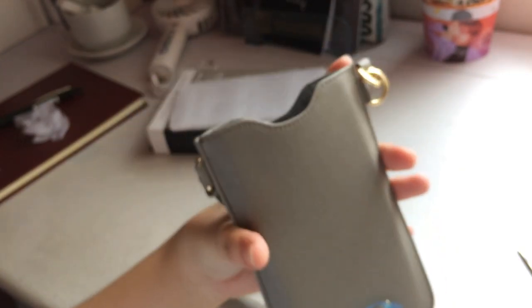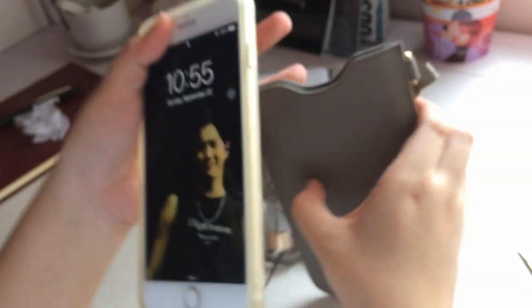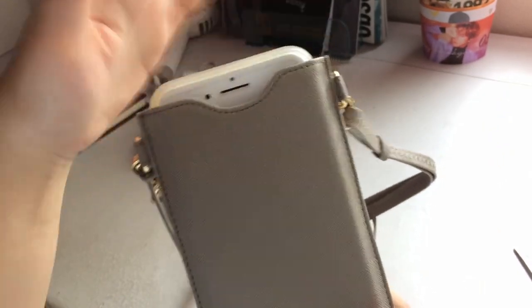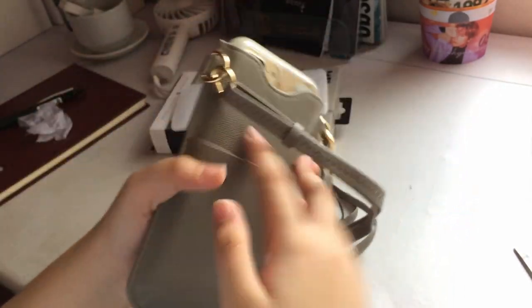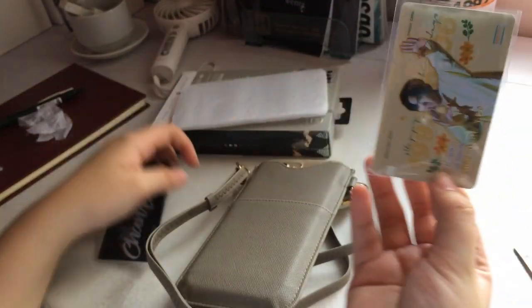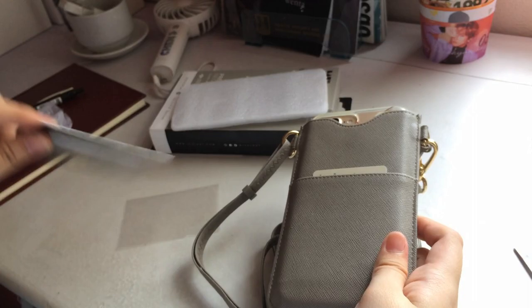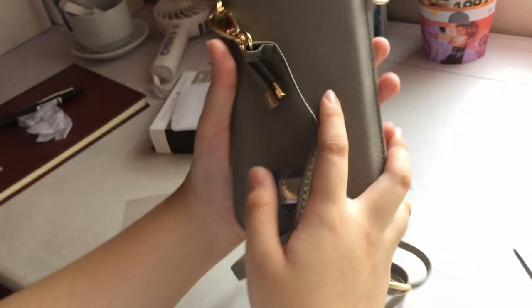So let's try putting in my phone. Obviously it fits, and I'm still using the Laut case, so it fits perfectly. If you have phones of the same size, this is iPhone 7 Plus, it fits perfectly. And then you can put cards here, for example. I have this Baekhyun card. Let's try putting this on like this. And then I have my Chanbaek membership card and like that. So it's really easy to use.